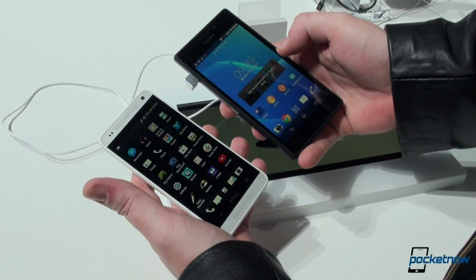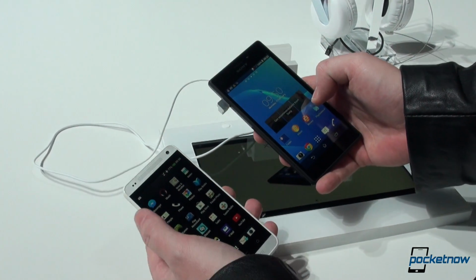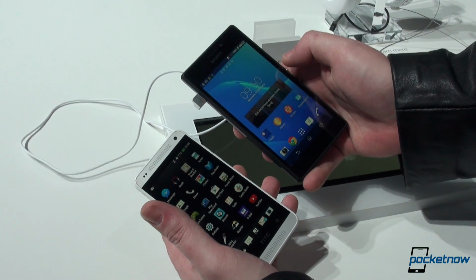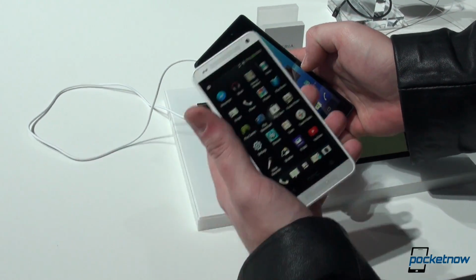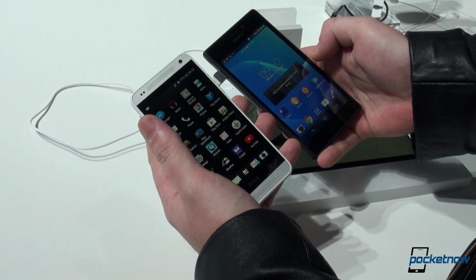Going through the specs, we'll start with the screens. The screen on the M2 is a larger one at 4.8 inches versus a 4.3 incher on the One Mini. Also, the resolution is a smaller resolution on the M2. We got QHD resolution of 540 by 960 versus the 720p resolution on the HTC One Mini.